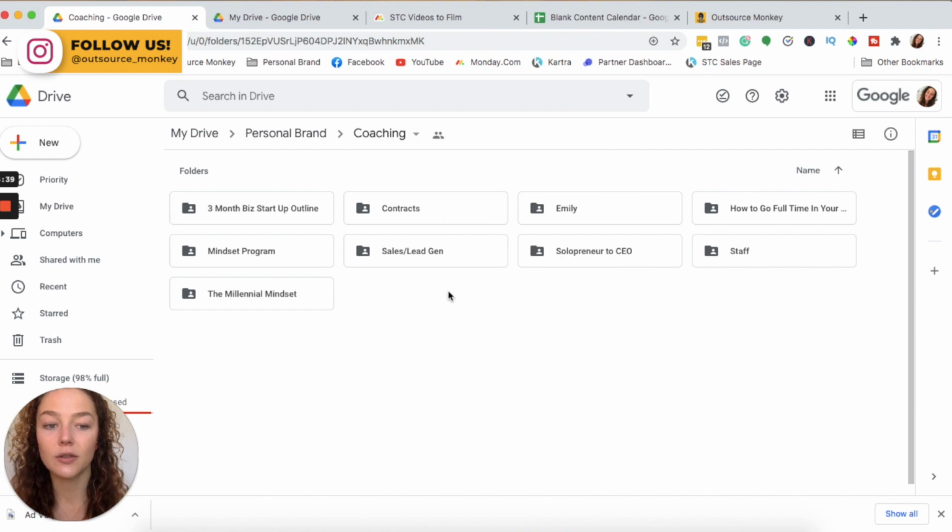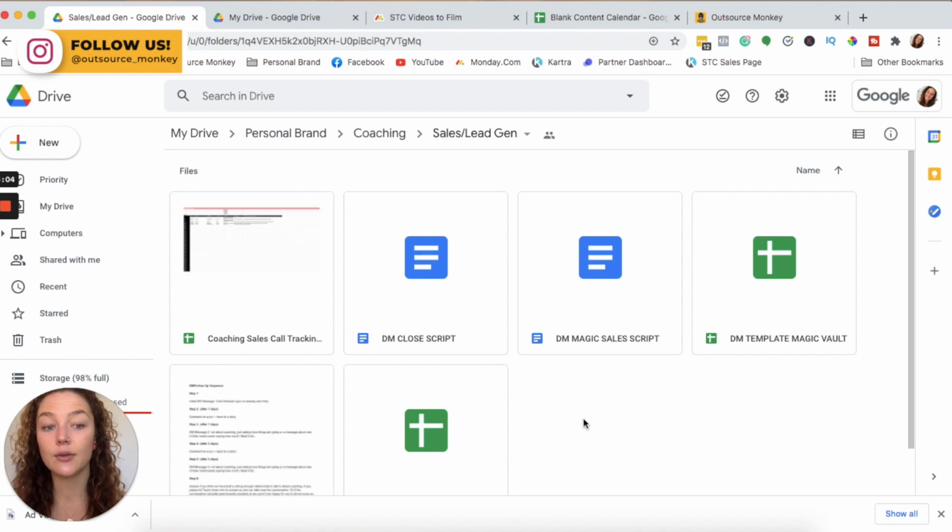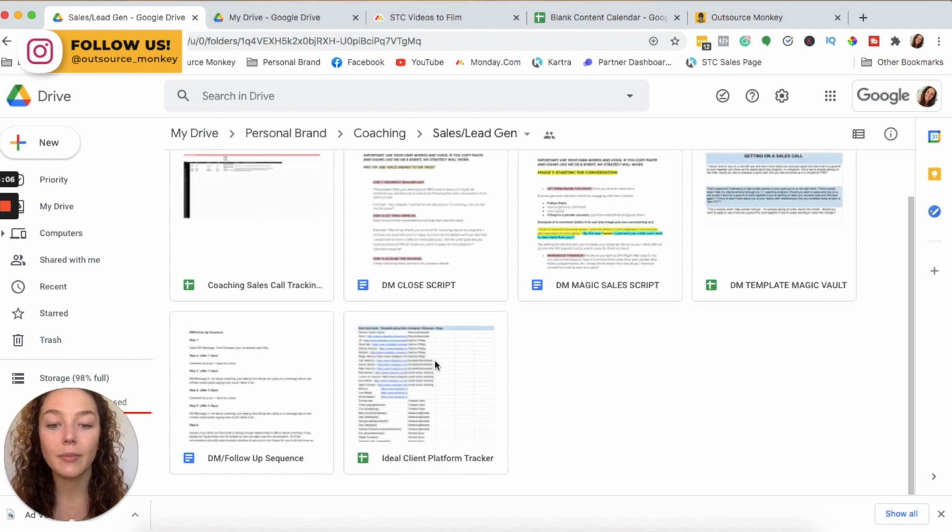Within my coaching folder, I have a couple of different subfolders. These are different programs that I have either launched privately to people, or launched publicly. This is my sales and lead generation tracking for my coaching business, which we'll go more into. In terms of my sales and lead tracking, we have all of my DM scripts here that I have crafted, and we have my coaching sales call spreadsheet.